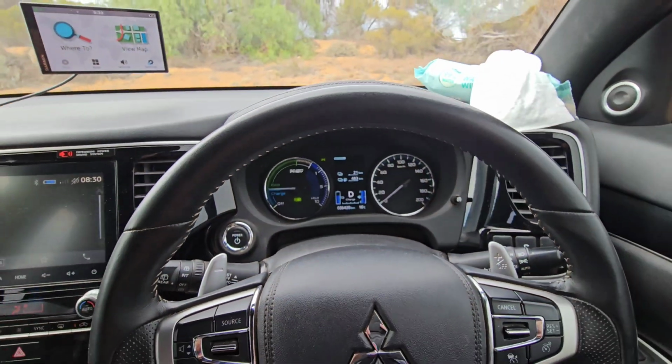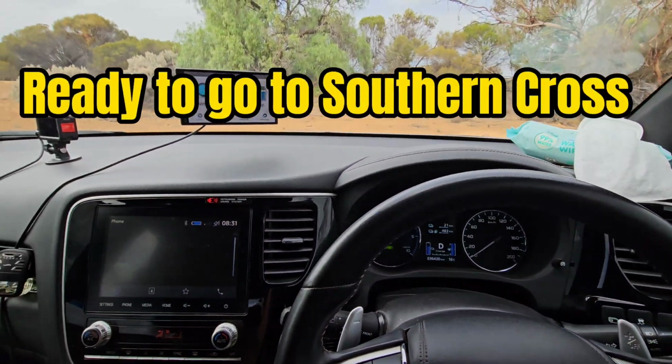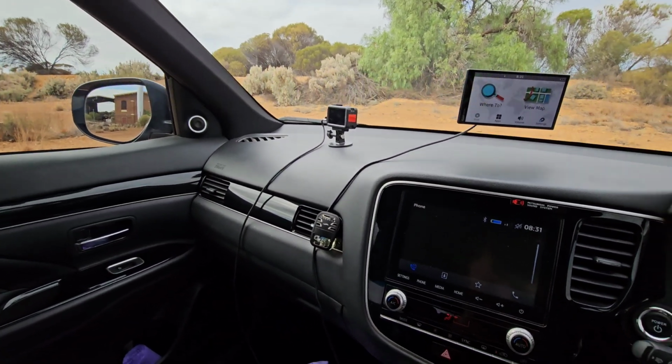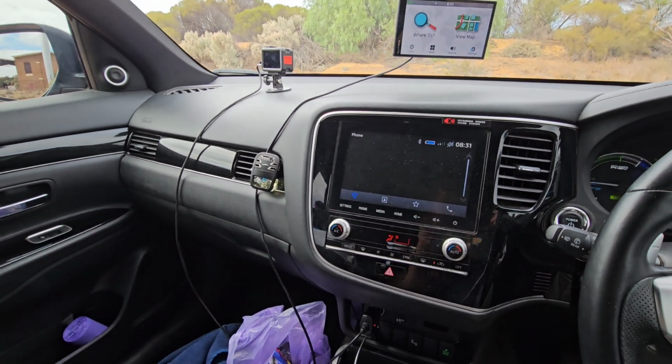We're ready to go. I'm about an hour and a half from Southern Cross. A nice little stop here. These pump stations are always very interesting. And yeah, let's go on to Southern Cross.